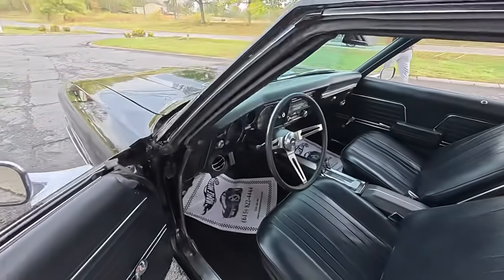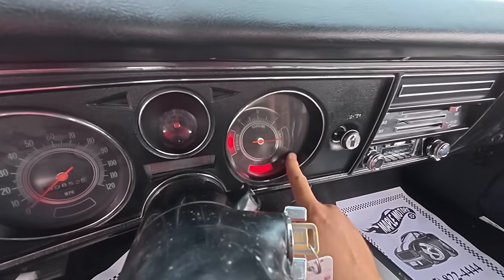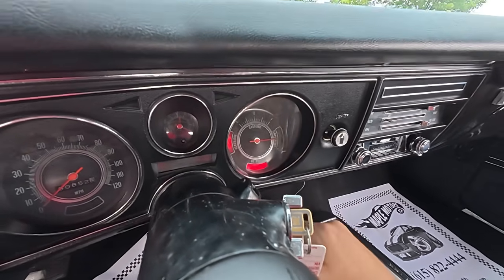Go ahead and check our gauge. I already know it don't work. Yeah, way past full. That means probably a connection on the tank. Let's get out of here.